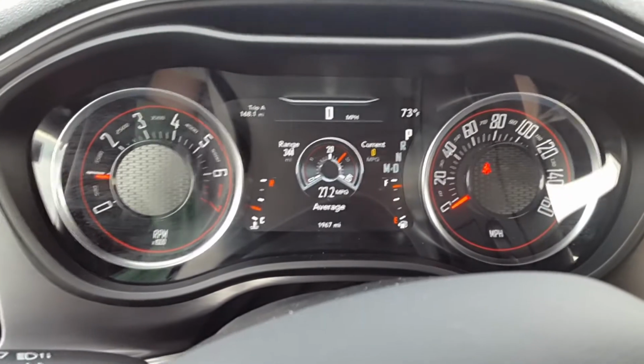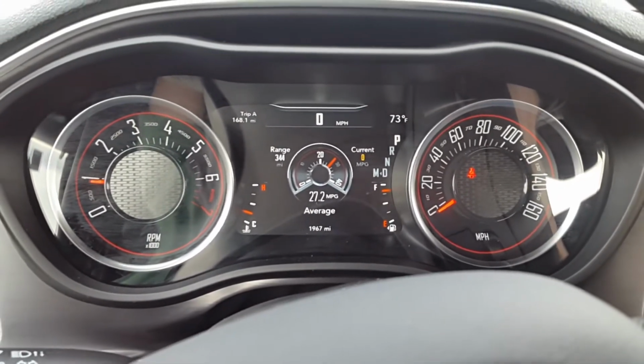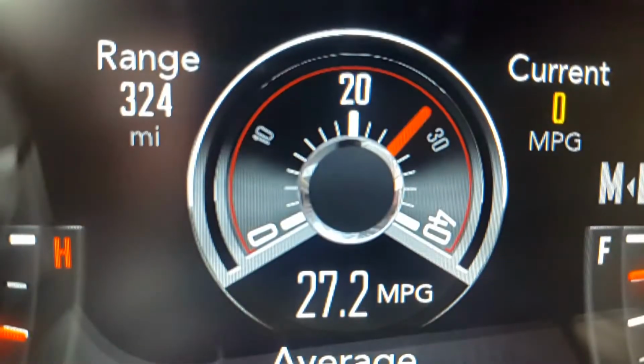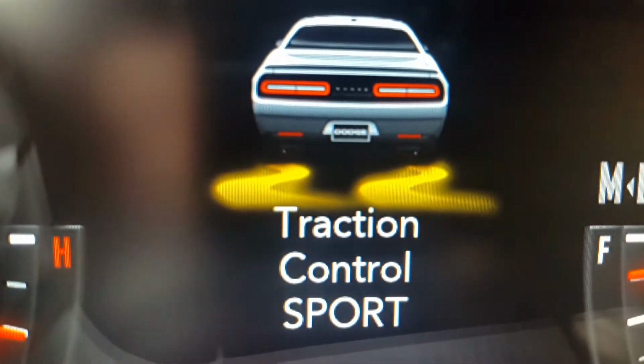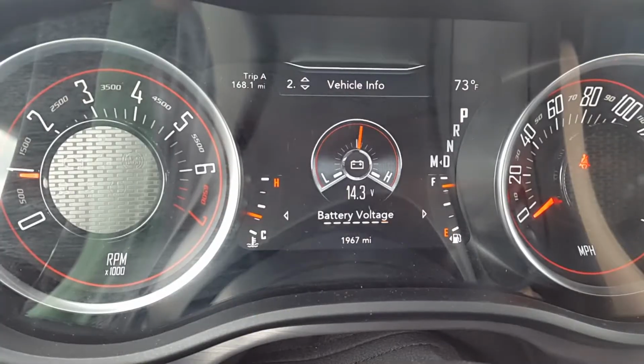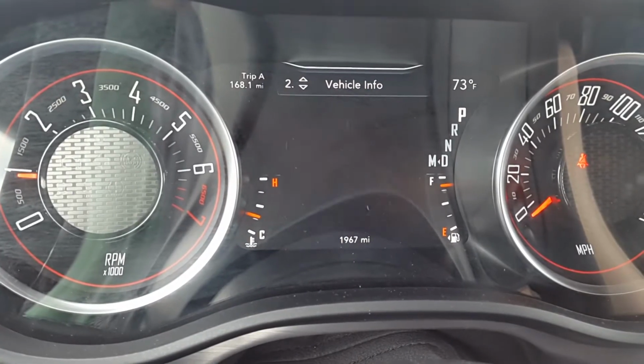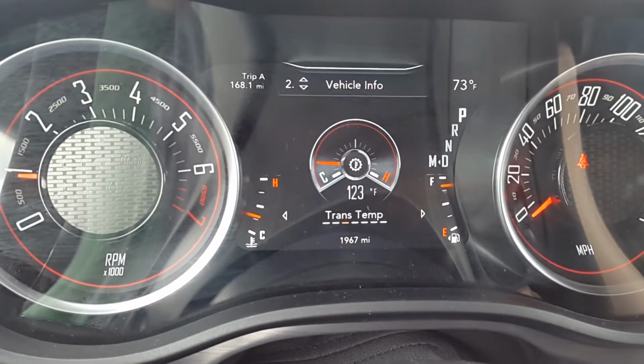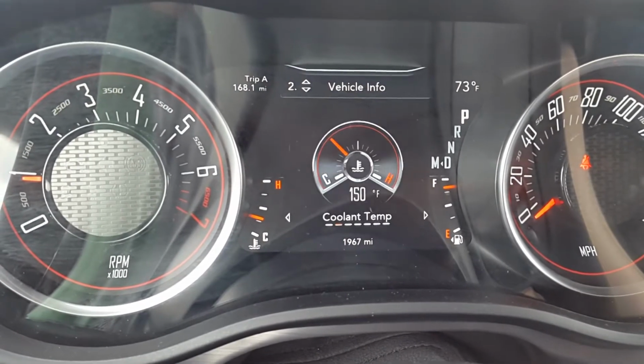One thing I really like about this car is the instrumentation. The gauges are totally early 70s retro Challenger. The font and everything looks really cool. I find them slightly hard to read, just the way they're configured, but they look so cool. I really like it. Also, the center of the instrumentation, you can fully customize what is there. You can have fuel economy, you can have tire pressure, transmission temperature, all kinds of stuff like that.